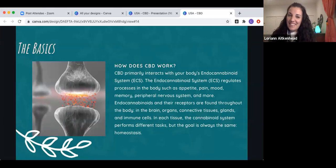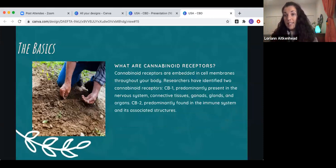So how does CBD work? CBD primarily interacts with your body's, as she said, endocannabinoid system. We'll have a chart here in a moment which shows you all the different places in your body that incorporates the nervous system, where you experience your appetite, your pain, your mood, your memory, and a lot more. The other part of it affects your brain and your organs and your connective tissue and your glands and your immunity. It's very focused on your immunity side. So think nervous system and then immunity system, or cells. And the ultimate goal is homeostasis. So all you want for your body is balance, and in life, really. And this product can help you get there.